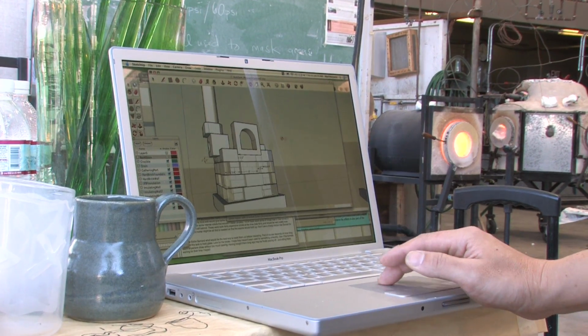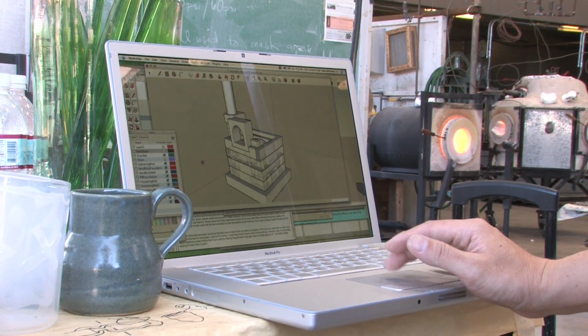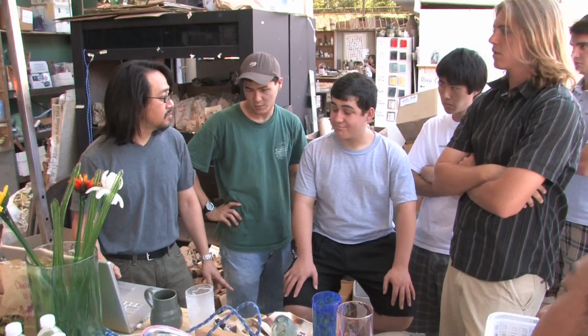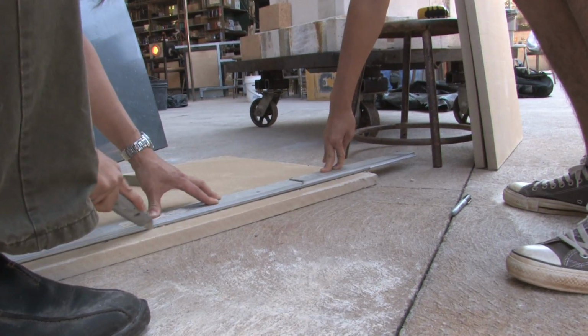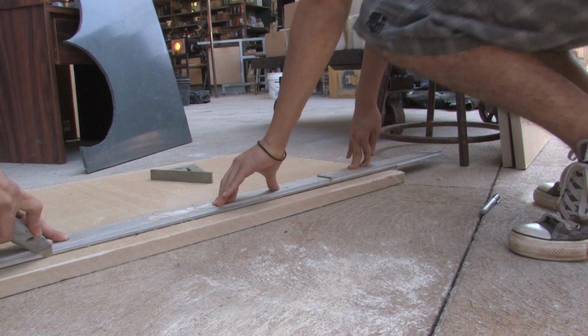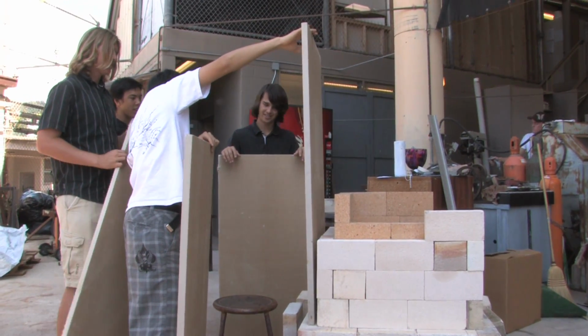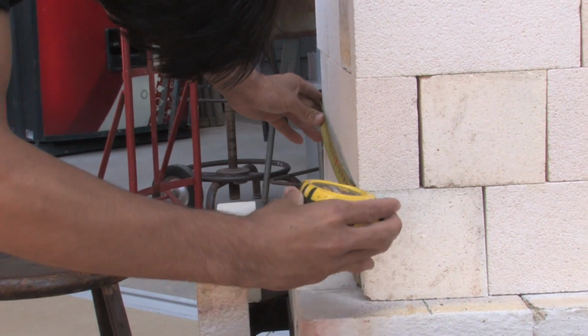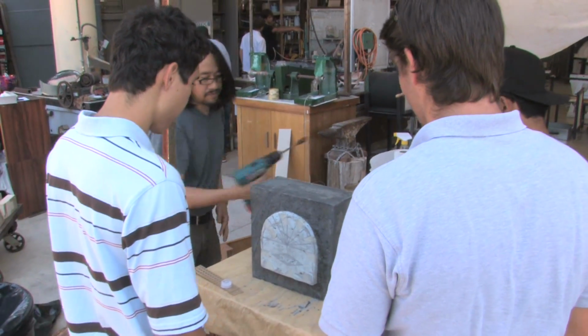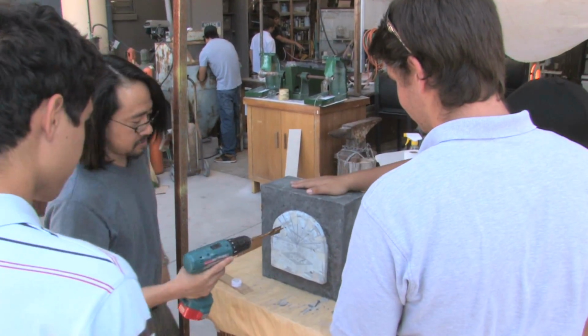I had always been thinking about some way to involve my Glass 2 class in a project that involved some kind of furnace building, so that they could get an idea of what it takes to build a furnace and how simple and complex the whole thing can be, and give them an idea of what it takes to run a furnace. And glassblowers are always conscious about their fuel costs because it's our number one expense.